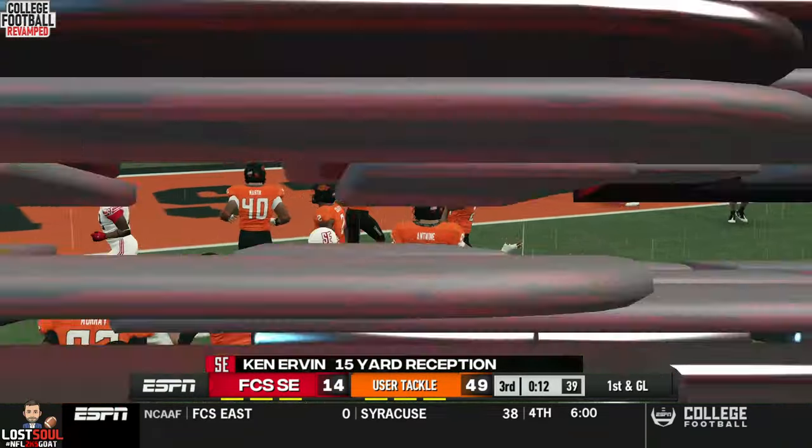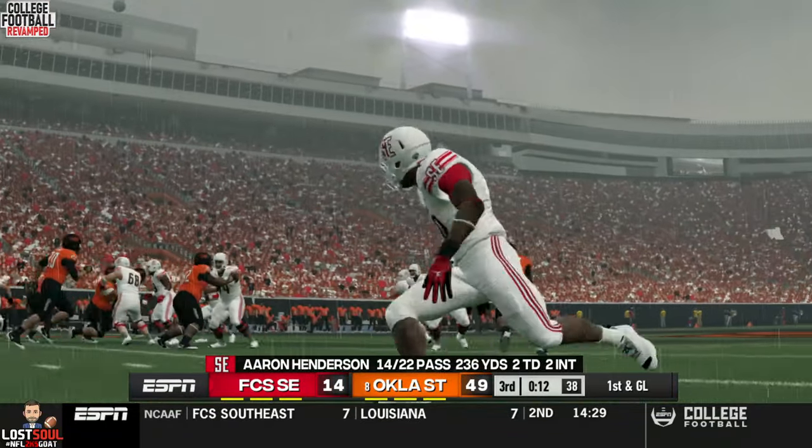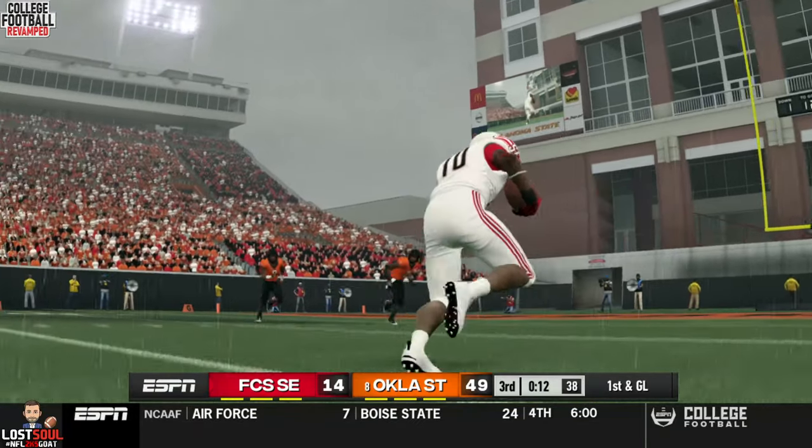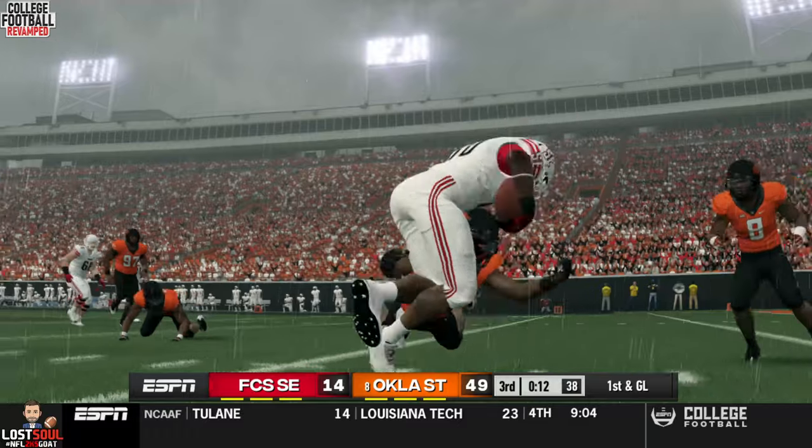Oh, this is a great job by this young man to get the ball out of his hands. He was facing an all-out blitz and didn't panic at all. It's a nice pass and a new set of downs to show for it.